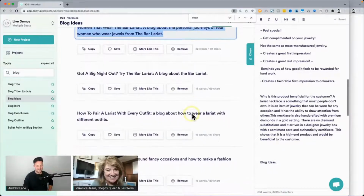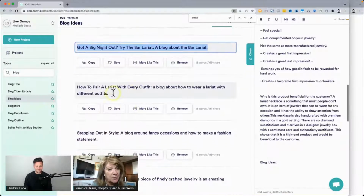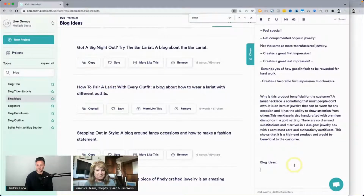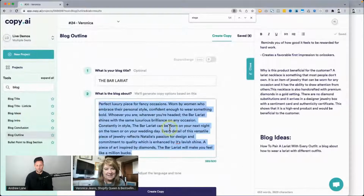I know, right? Get a big night out, try the bar, blog about the bar Lariat, how to pair the Lariat with every outfit. Brilliant. There you go. So now we can start to come up with content marketing. We say blog here, but really it could just be general content. Content marketing, yeah. Absolutely. And now we could go ahead and do an outline. So we can go to the blog outline tool, and we could run that through.